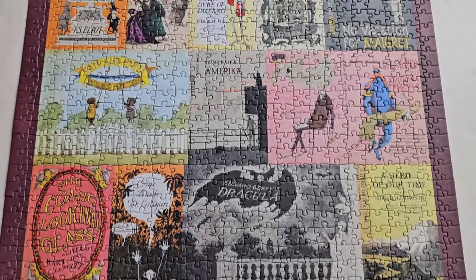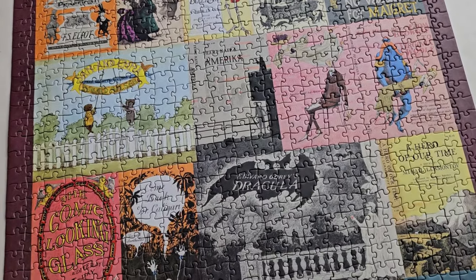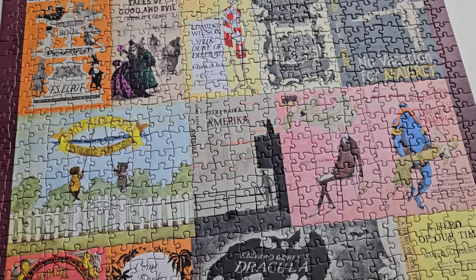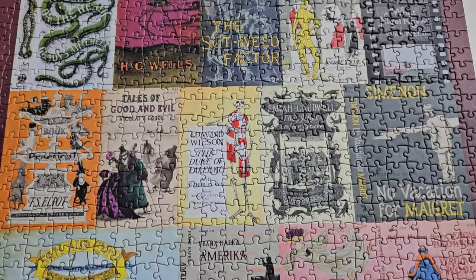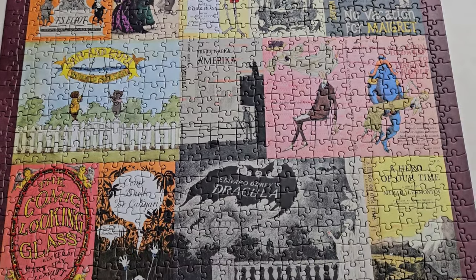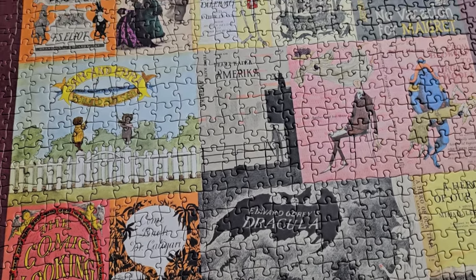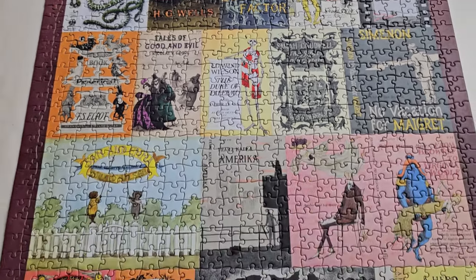Here is the finished puzzle. Such a fun image to put together, such an easy image to put together. I must admit, I did lose track of the time a bit. When I finished the puzzle, I looked at the timer, and then I completely forgot to stop it. But as far as I remember, it took me a little under 3 hours. And again, that's without the sorting. I believe that's really quick for a 1,000-piece puzzle, especially when I didn't try to do it quickly. So it just shows how easy this image is.